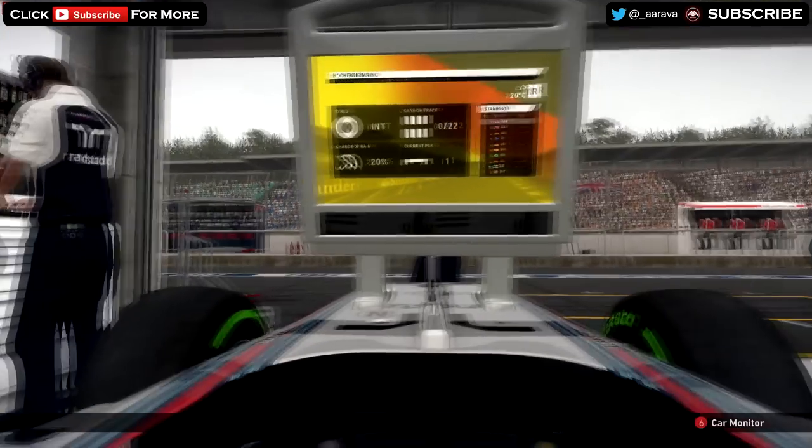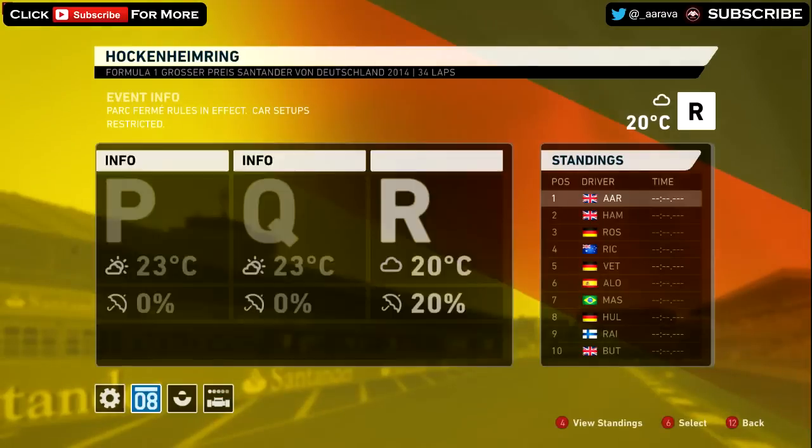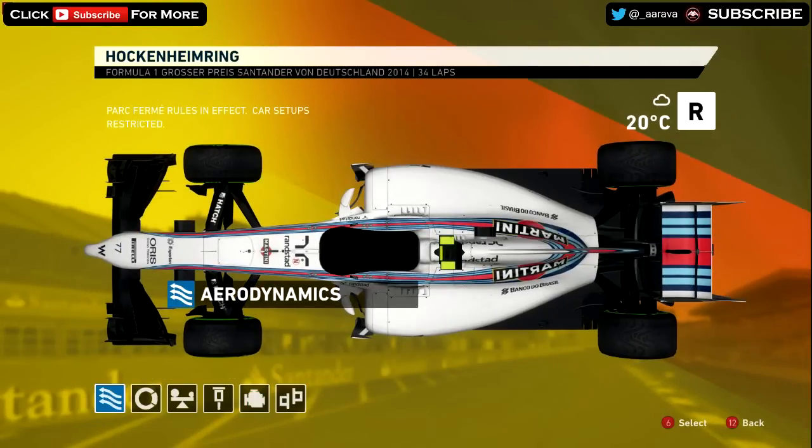But here we go onto the race, and it's starting on wet. So we said at the beginning that it might start on wet, and it is indeed.